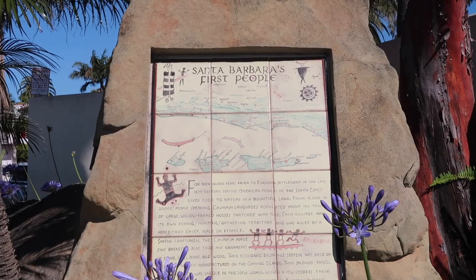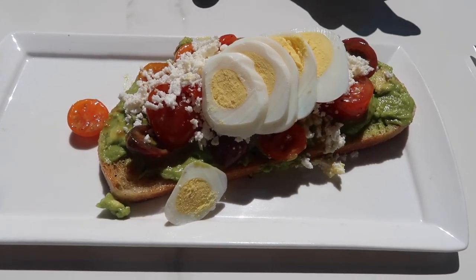Anyways, we're in Santa Barbara. We're staying at this boutique hotel, just drinking coffee. Anyways, we're gonna just explore. I've never been here. This is the fit. Yeah. I got this for both of us.